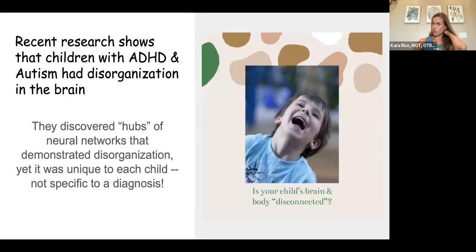So research also has shown, which I like this research, that kids that had developmental delays, neurodevelopmental delays, like autism, ADHD, I think they looked at OCD and dyslexia as well, had hubs of neural networks that were disorganized within the brain compared to a typical peer age. But the interesting thing about the study was that the researchers did not know whose MRI was the child's diagnosis. So they could not tell based on the disorganization whether it was a child that had autism or ADHD or dyslexia or OCD. They couldn't tell. They just knew that it was all disorganized, and each one looked different, just different disorganization and different from the typical kids.